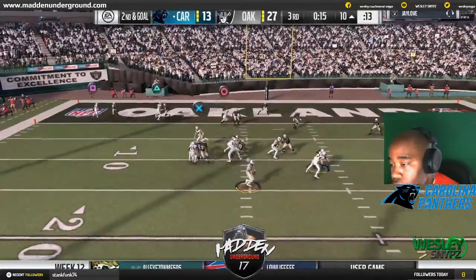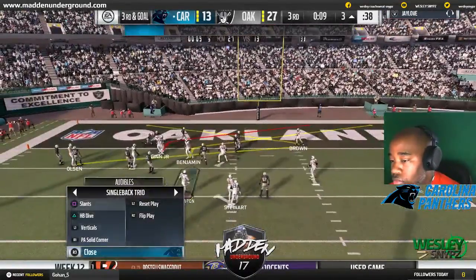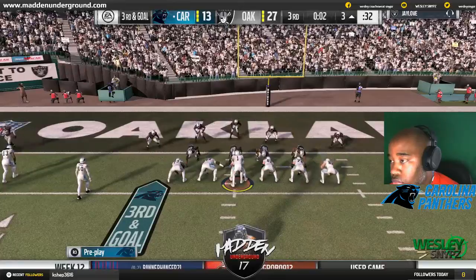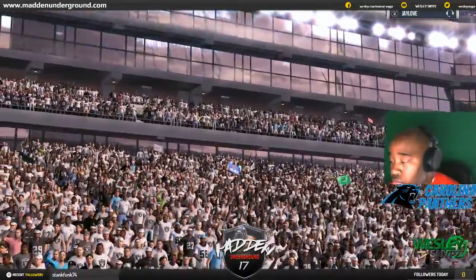Now it's Newton here off the bootleg. This will be caught at about the 6. The reception good for 7. It's third down. Gotta figure this is one they need here on 3rd and goal. And now they're in the hurry up. Now Newton on 3rd and goal. And he fires one, but incomplete.